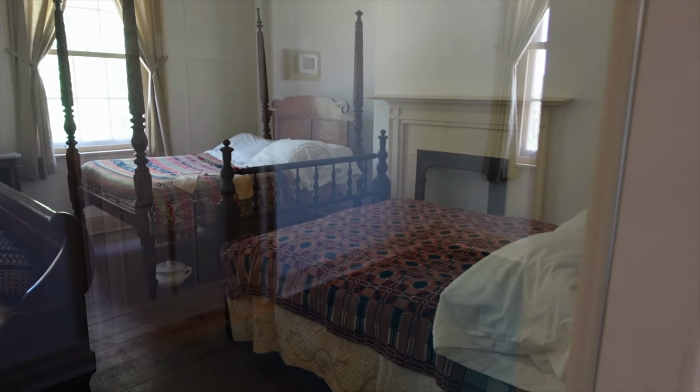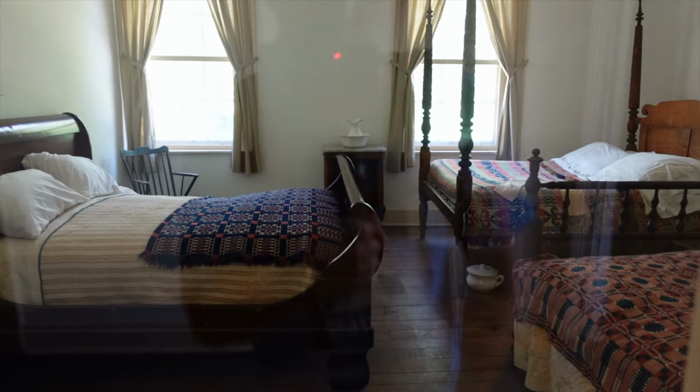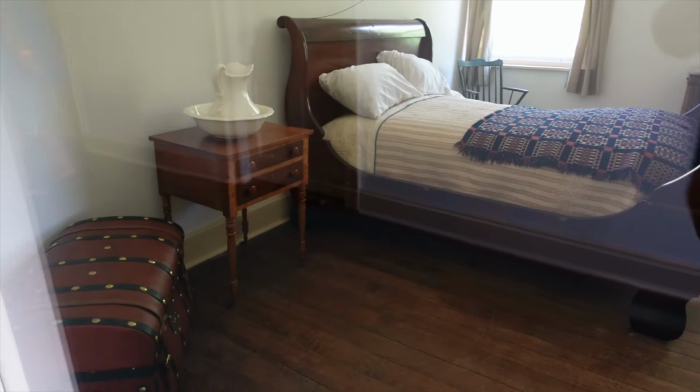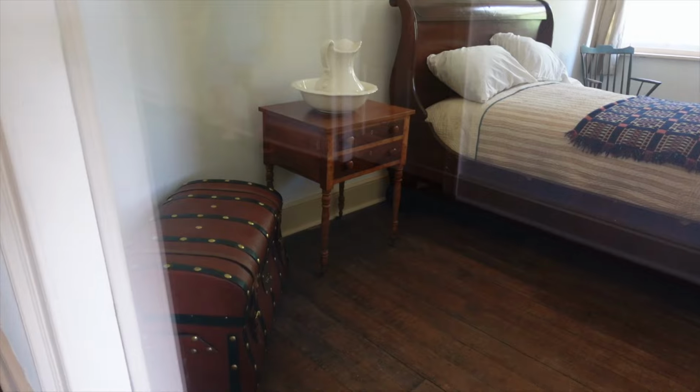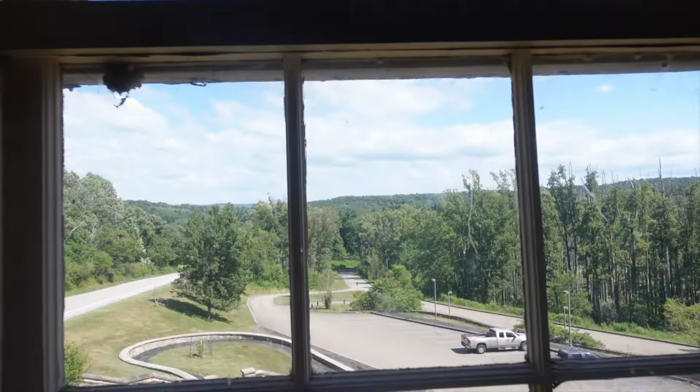Oh wow, they really cram them in here, huh? Yeah, I'm sure they would have these windows open in the evening. That's a nice trunk right there. I'm sure it's a reproduction, but nice leather trunk. Good shot of the mountains out here.